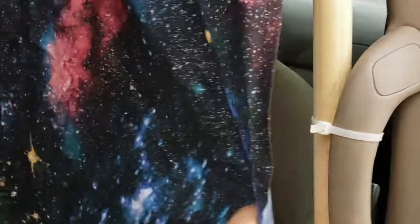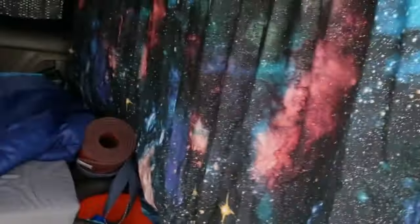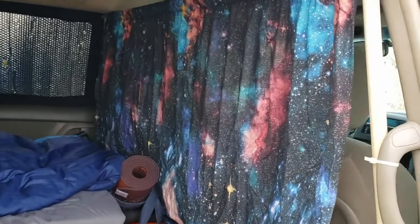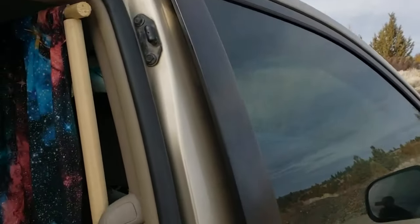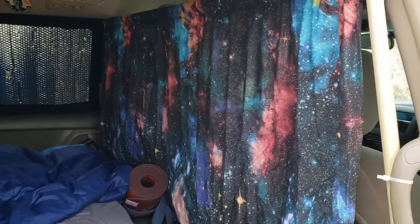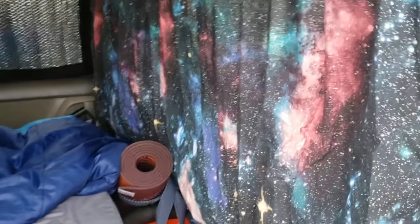I don't have blackout curtains, but this is okay because it is pretty cool and goes with my little galaxy theme that I have. I'm gonna get some Velcro there and just put that. But that's what it looks like when it's closed. Everything else is Reflectix. I don't do anything to the front. I do have a front windshield blocker thing. I tend not to use it, especially if I'm doing stealth. That's a little obvious that somebody's in there.